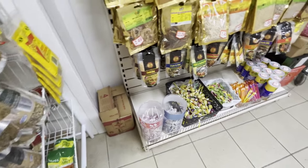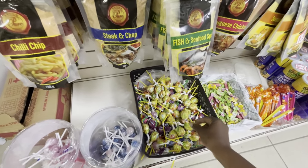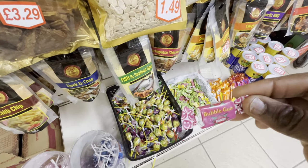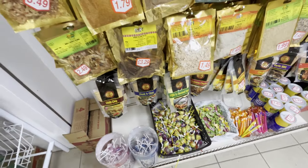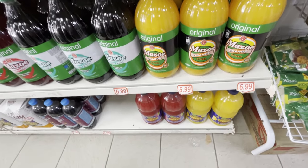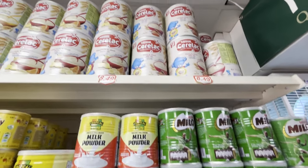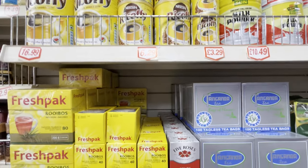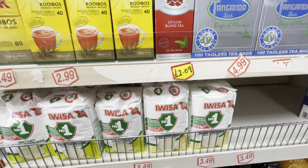And of course, for the kids, guys, it's all here. This is the Dandy. Oh, it reminds me so much of growing up. Wow, guys, everything that you want is here. Mazowe, and it's £6.99. You've got your Milo there, your cereal, your coffees, Tanganda. So anything that you want is here, guys.